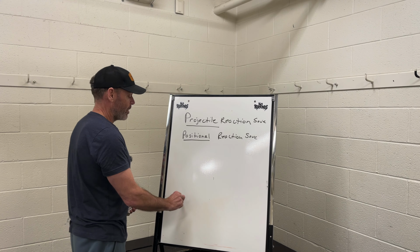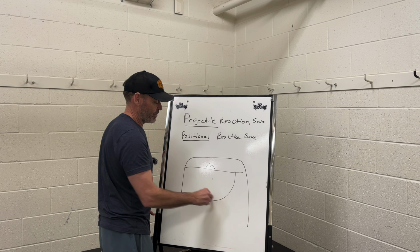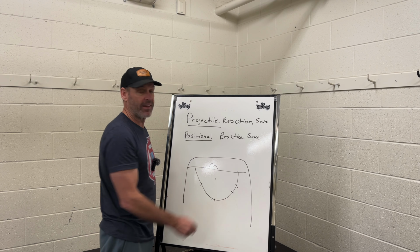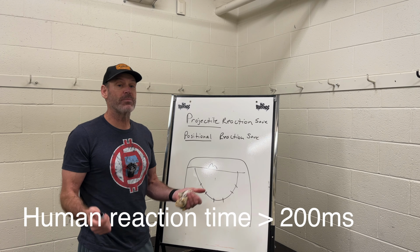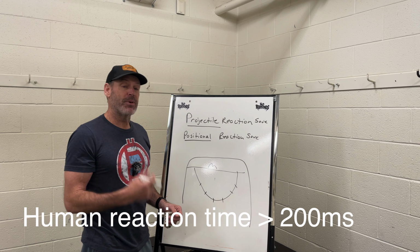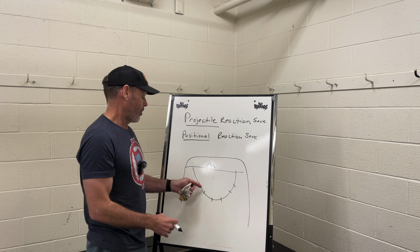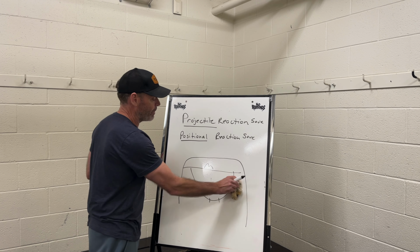Now watch this. When you look at the ice, every goalie is going to have a different reaction zone that they can react to a puck, and it's going to be dependent on the velocity of the puck as well. So if an NHLer shoots from right here, on most goalies that's going in. It's going to get to the net in under 200 milliseconds, which is about the absolute reaction time of a human being. So you're not reacting to that puck. But you're going to see on the ice, as this distance grows, reaction time exists. You're going to have a much better chance of stopping the puck when it's coming from a distance. Now, positional reaction save, a little bit different.